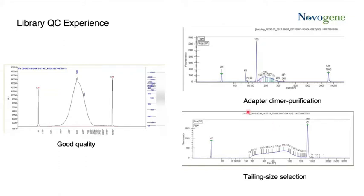The one on the right bottom has some tailing issue. This tailing issue will significantly affect the total output of the sequencing. To solve this issue, a size selection step can be added during the library preparation.